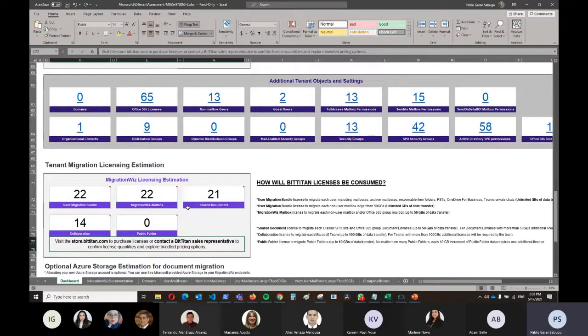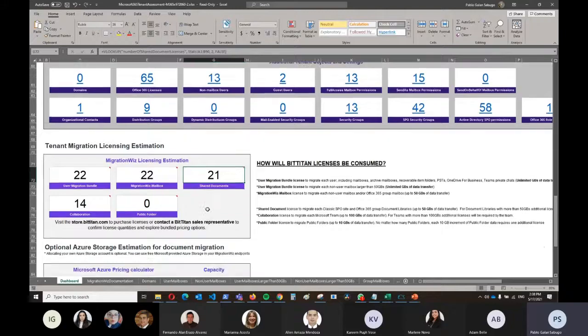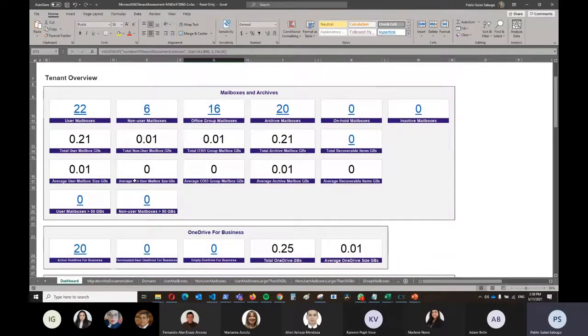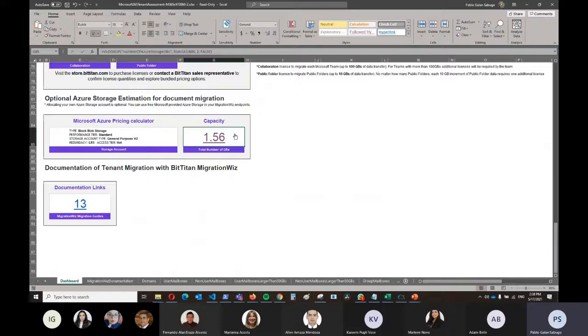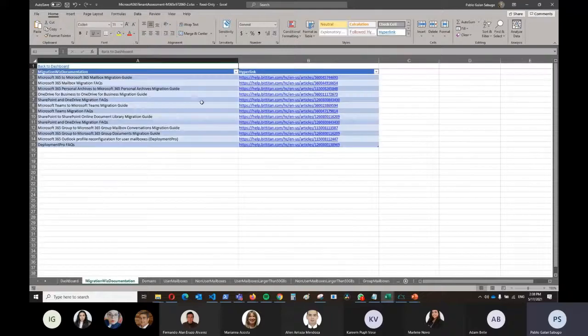Here we can see a licensing estimation, how many licenses we need to purchase to be able to migrate the entire tenant. This is the cheapest combination based on what the assessment found in the tenant. When migrating documents, we might want to use, this is optional, our own Azure storage to ingest the data into the destination Microsoft APIs. And here we can see the total amount of gigs we need to allocate. And finally, this section will point to the documentation. So in this Excel, we'll have all the links that we might need to review.